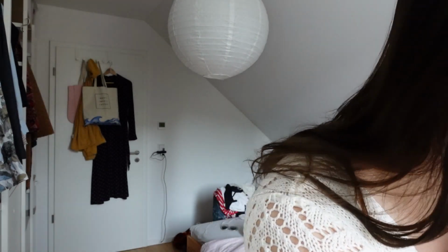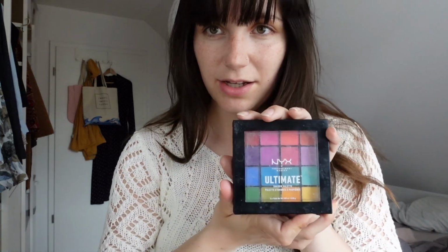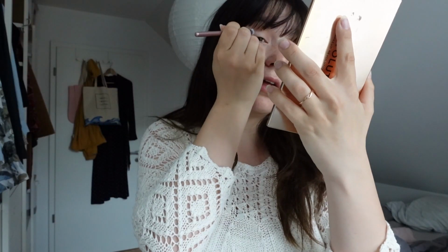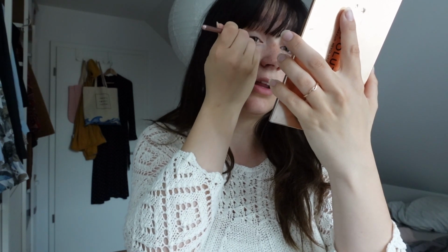I just realized that I left the brush at home that I usually use to do a cut crease, so I feel like that's not an option because all of the brushes that I took with me are rather big, so let's see what we can come up with. I also brought this palette, the NYX Ultimate. I had this for years and I like the colors, but I feel like the pigmentation is kind of weird, at least for me. But I really like it, and I feel like this color goes really well with the tights that I'm wearing, so maybe we'll do a little accent with this. I'm just gonna put this a little bit on top of the white on my lid. Oh yeah, it's so subtle, but I really like it.